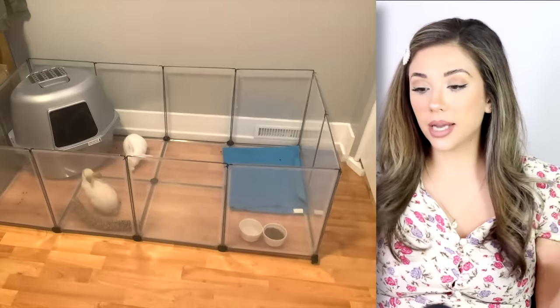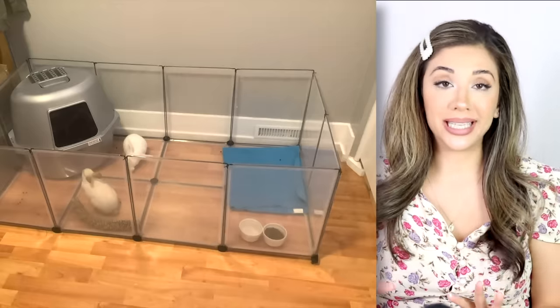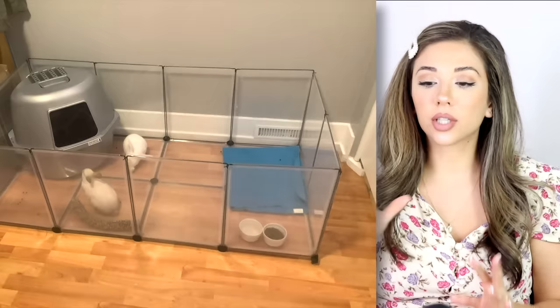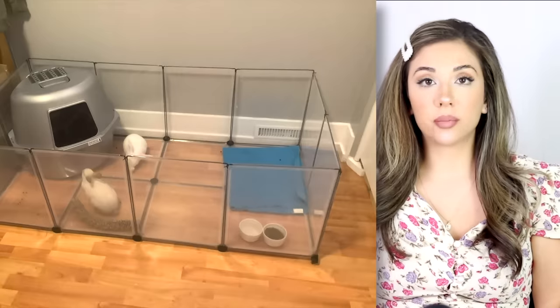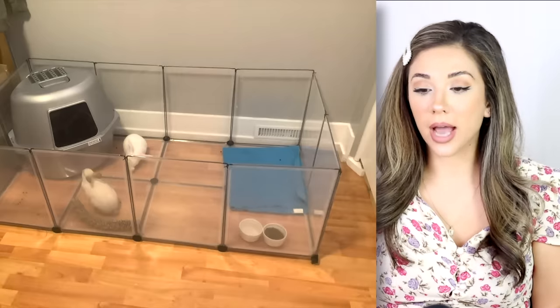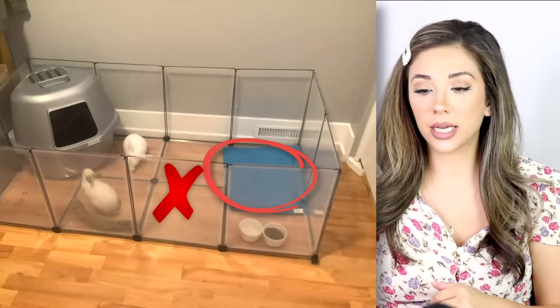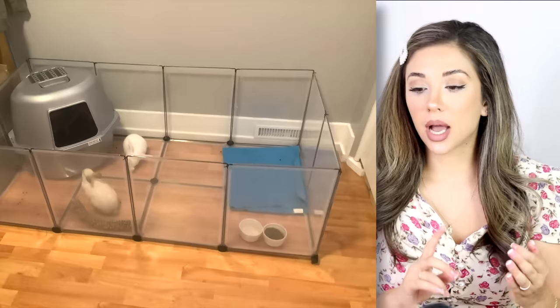You guys are really liking these Clear X pens. I would say this is a little bit too bleak, in my opinion. There's not a lot going on in this pen. So it's great that they free roam during the day, so brownie points for that. There's no traction on this floor. There's a little blanket. I don't think that this is enough space for two rabbits.